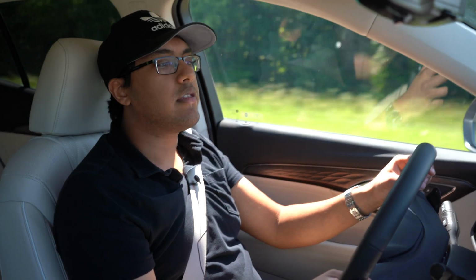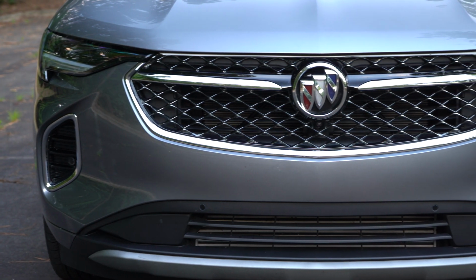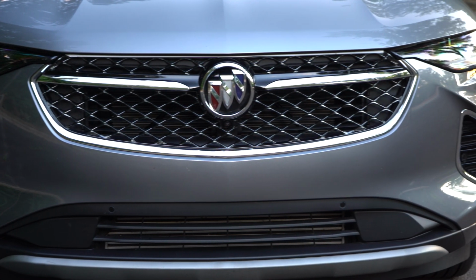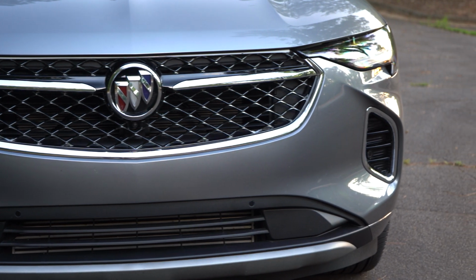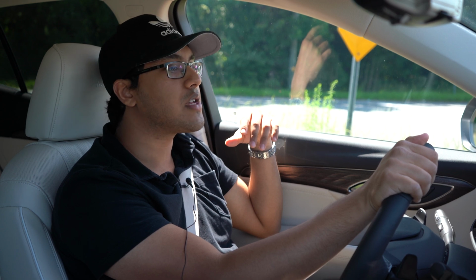So I'm really impressed with Buick's efforts at quieting this vehicle down. It's really well done, and it's actually quieter than some of the other luxury vehicles I have tried. But I'm about to bust this little turn here, and we're about to check out some of that handling again.